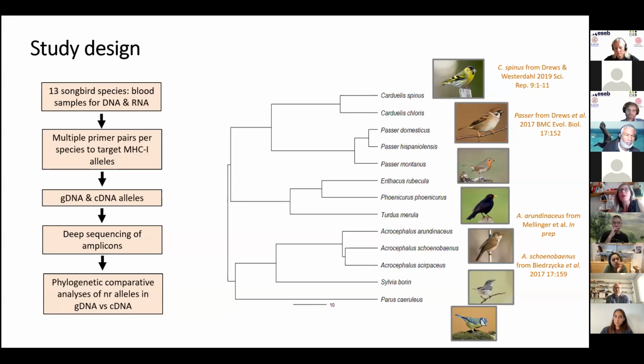So we had 13 species in total, and from each of those species, we had multiple individuals from which we took blood samples that allowed us to take both DNA and RNA from the same samples. And we used several different primer pairs on every species. And this was to try and ensure that we're getting all the functional MHC class 1 alleles, so that we believe we've got a good representation, or the full representation there.